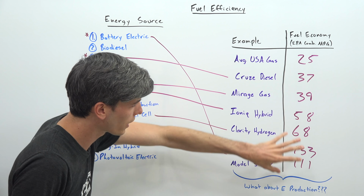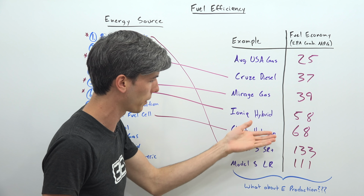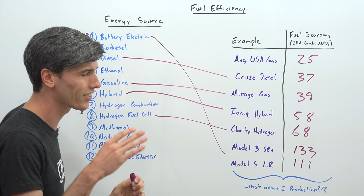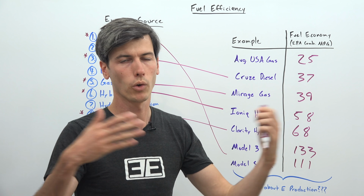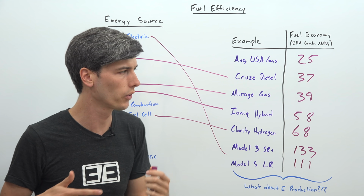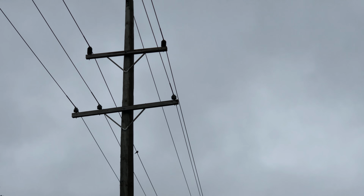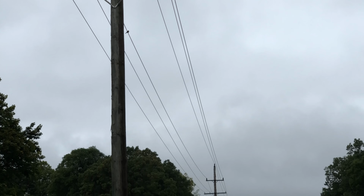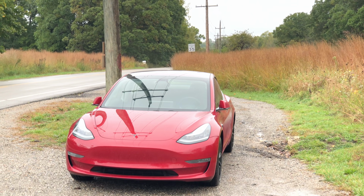Now, looking at all of these numbers, we think immediately, okay, well, obviously the Tesla wins here because it has the highest mpg rating. But that does not take into consideration whatsoever where that energy comes from. So if all the energy came from renewable sources, great. We don't have to worry about emissions at all, so we don't really have to do this exercise. As we all know, that's not realistic. So we have to take a look at where that energy actually comes from to power each of these transportation methods.